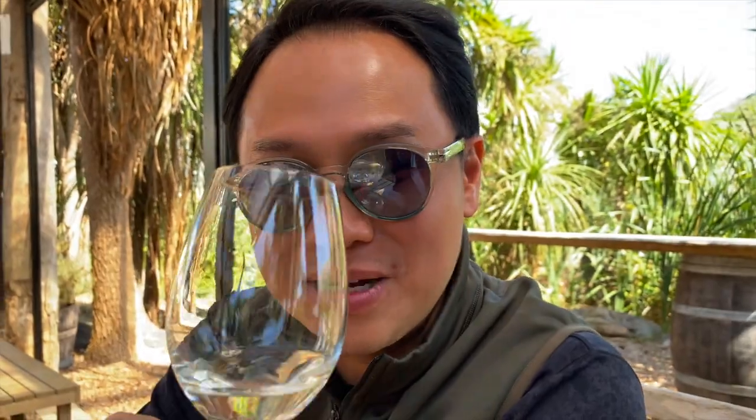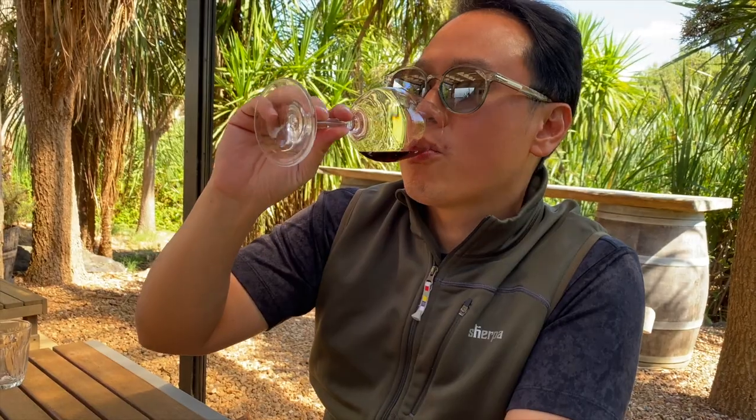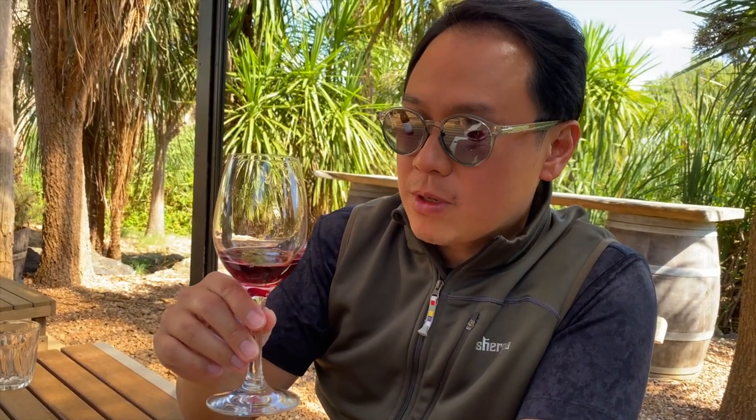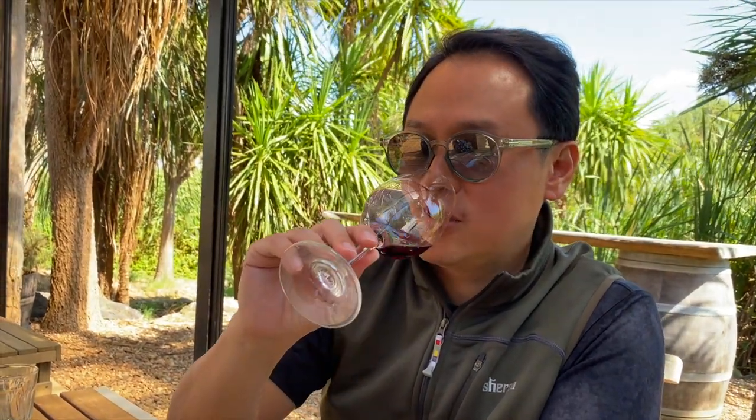Some Chardonnay. So beautifully well balanced. It's a good one. And very affordable, it's only like $30. Is this the Estate Syrah 2017? The aroma is a little bit peppery, very light body. And it has a little bit of a spicy finish to it.